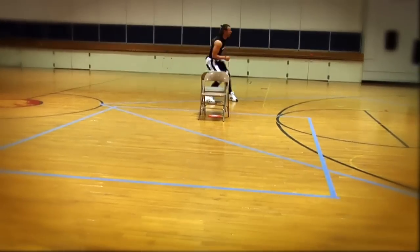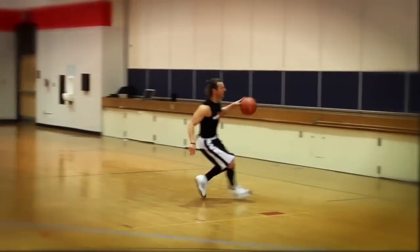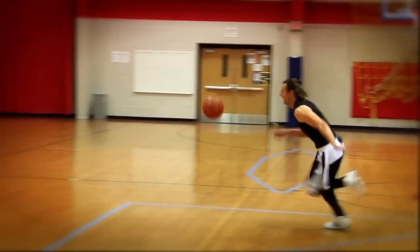That's why you got a lot of good guys that can do a lot of drills on YouTube and do halftime dribbling, but not many guys are playing at the next level.